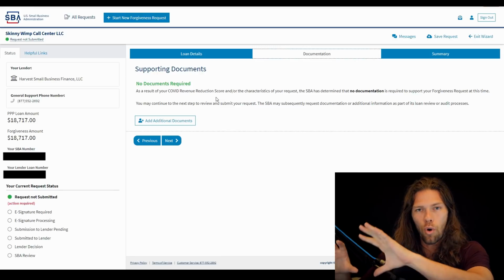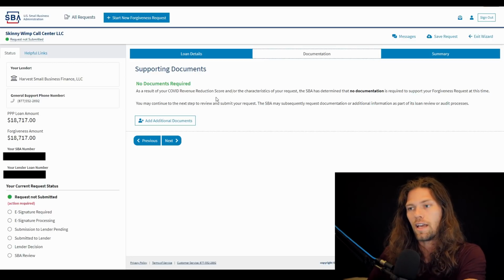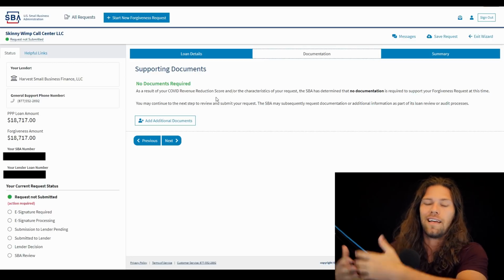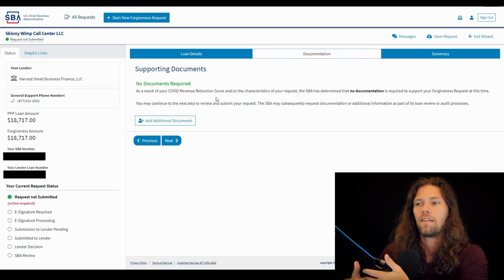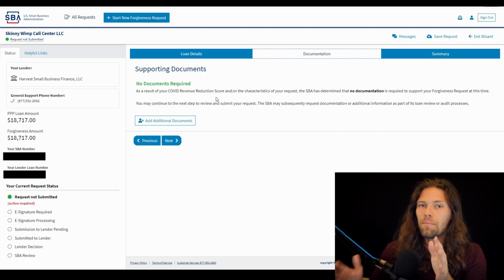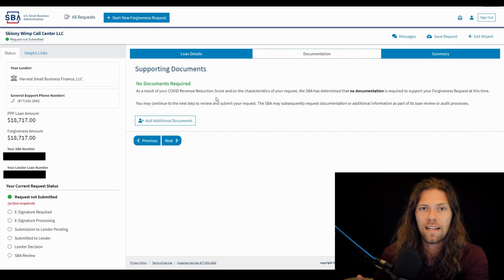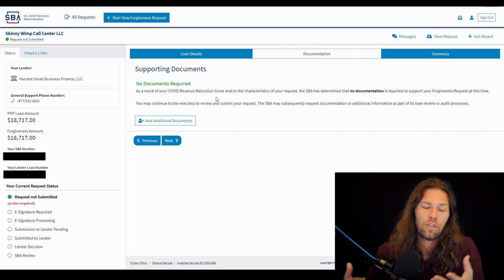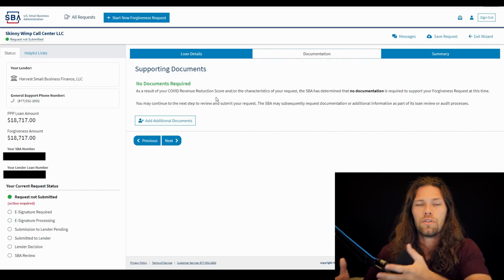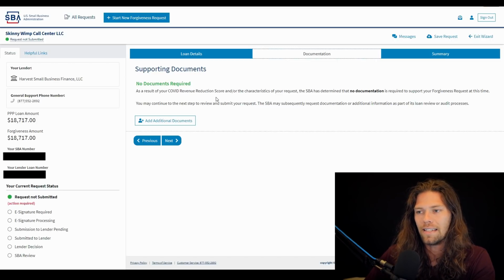It just limits the total amount of paperwork that needs to be processed both by lenders and the SBA. So if that algorithm determines, yeah, 25% is nothing, they definitely hit that, then you don't have to submit documentation. If they're like, it might be on the edge, then you may have to submit documentation. If you do, all you have to do is submit something like a tax return, a quarterly P&L, bank statements, some kind of proof that you would have to certify that. But it seems like most people are not having to add any documentation.